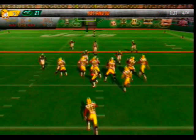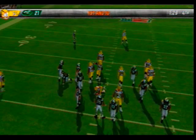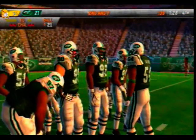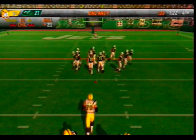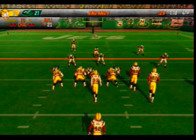The Jets with a four-man front. Hand it off to the back. Miller is there on the stop at the 21. Takes advantage of a little daylight. Picks up 3 yards. Ball on the 21-yard line.